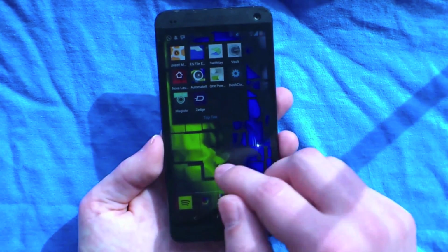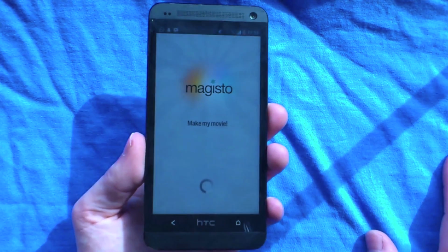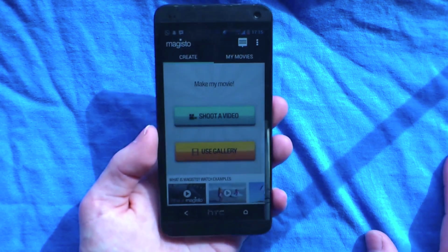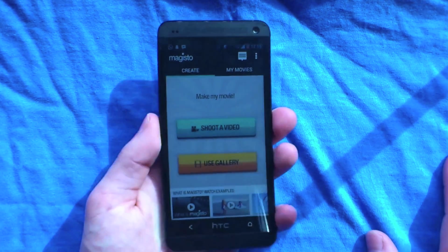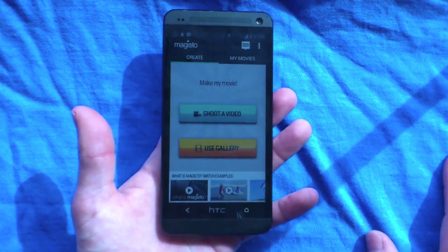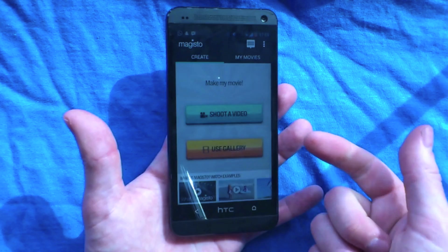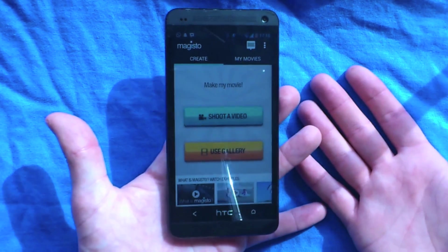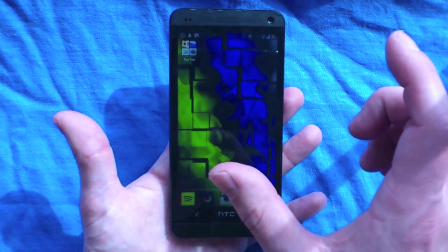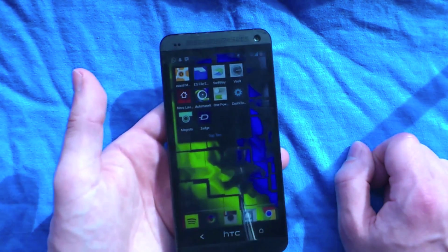Next up, we have got Magisto, which is basically a way you can make HTC's highlights on any phone, so on your S4, or if you root your HTC One like this and you lose the stock HTC functionality, this lets you make videos in much the same way. You choose video clips and stills and it mashes them all together. You can then choose filters, sounds. There's actually much more variety than the stock HTC one. The quality isn't quite as good as the HTC one as sort of the raw video, but it's pretty good and it's definitely worth a try if you want to try that sort of thing on your S4.